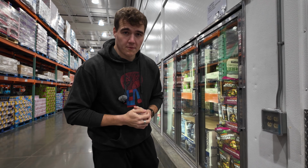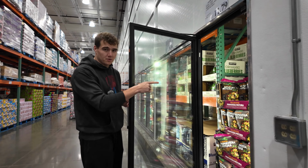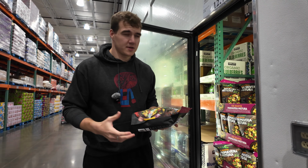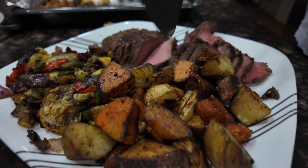All right, we're gonna go rapid fire because the frozen section at Costco is a treasure trove for dieters. Pura Vida frozen vegetables. No more chopping, no more saving, no more things going bad. I don't really get vegetables fresh for that reason. I get them like this and I pay a little bit extra for it, but I always have a nice side for a dish, easily accessible.